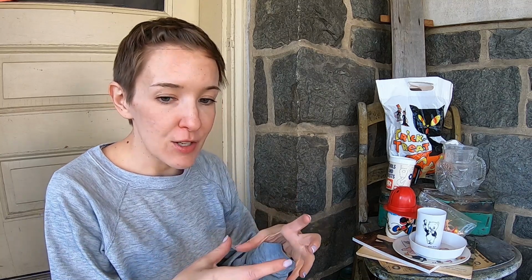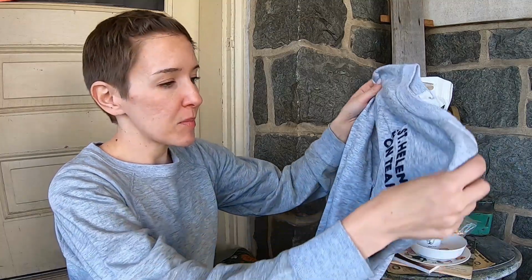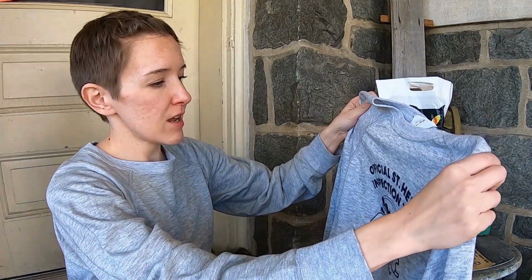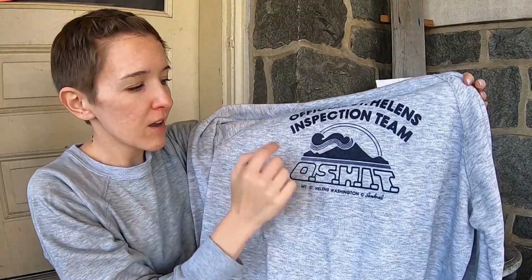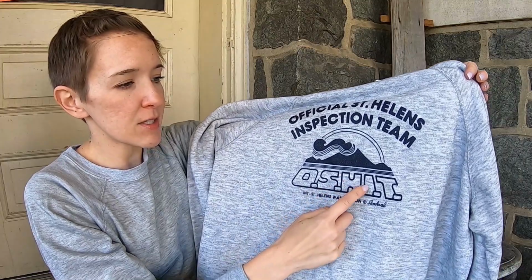And then this, which I didn't understand. I know Mount St. Helens. I know there was a lot of souvenirs from there. My grandmother had a Scotty dog made from ashes from the volcano. So I have that. But this is official St. Helens inspection team. Mount St. Helens, Washington. But if you look at what official St. Helens inspection team spells.